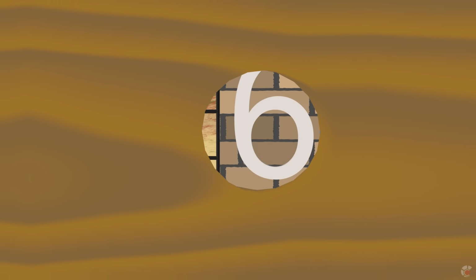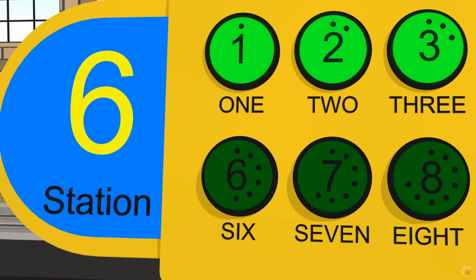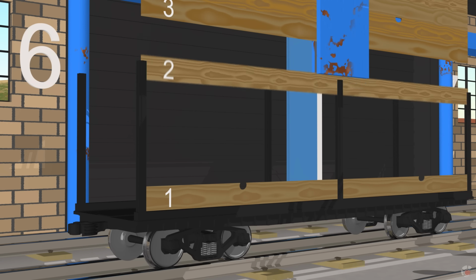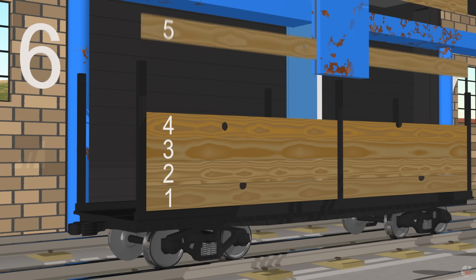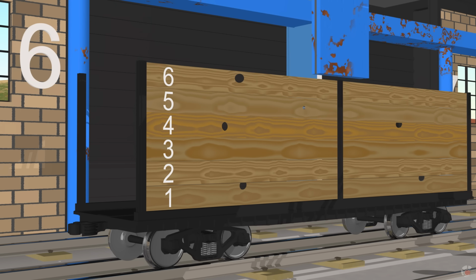This wooden train car needs 6 planks. Six. 1, 2, 3, 4, 5, 6.